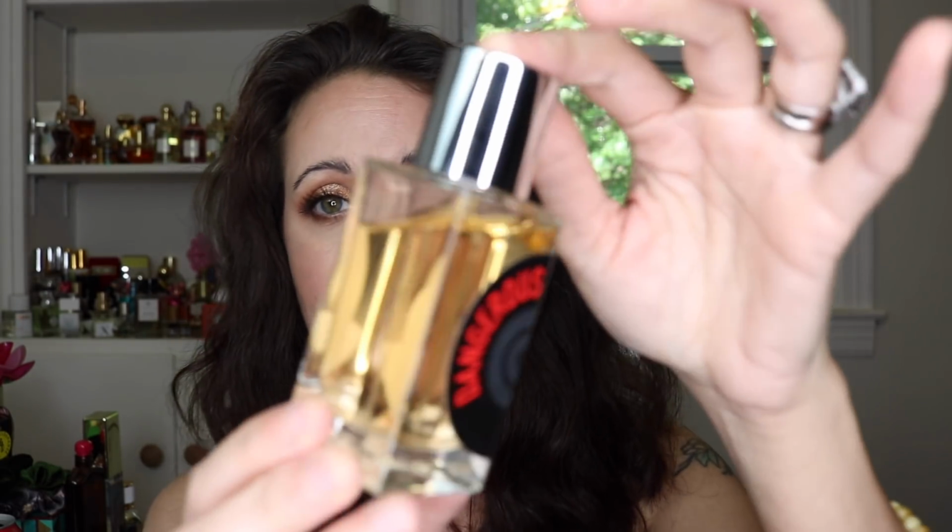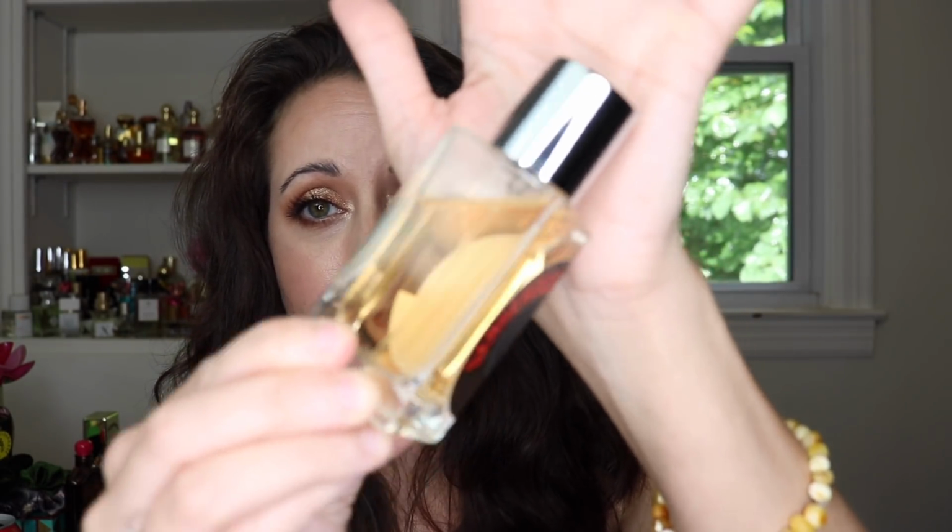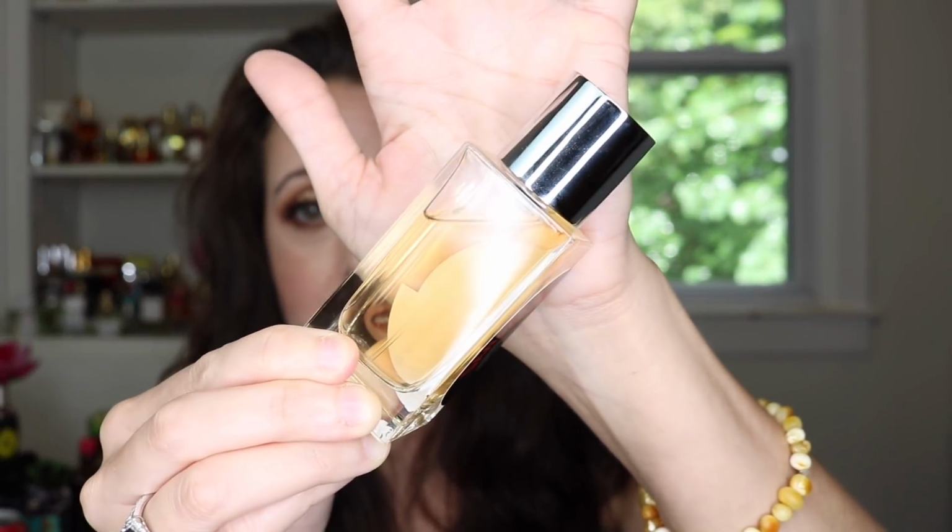The next one that I wore is one that I have had for just a little while, not a very long time, maybe a month and a half, 2 months, and I have already put a huge dent in this. This is ELO, or Etat Libre d'Orange, and this is Dangerous Complicity, and you can see this pretty major dent that I've put in this fragrance.